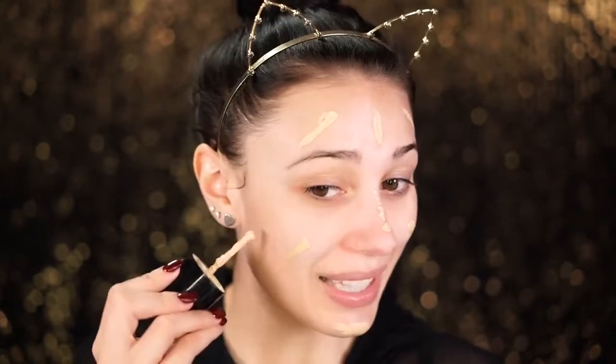So for foundation, I am gonna use the Marc Jacobs. I believe this is the Remarkable Foundation, and I wear the shade Ivory Medium. This is super full coverage, but it has a really, really nice matte finish. The only thing I don't like about this foundation is the fact that it's not a pump. That it kind of comes like this. It's really messy and I just prefer the pumps. That's the only thing I don't like about it. Other than that, this foundation is so good. Probably one of the best foundations that I have ever tried.